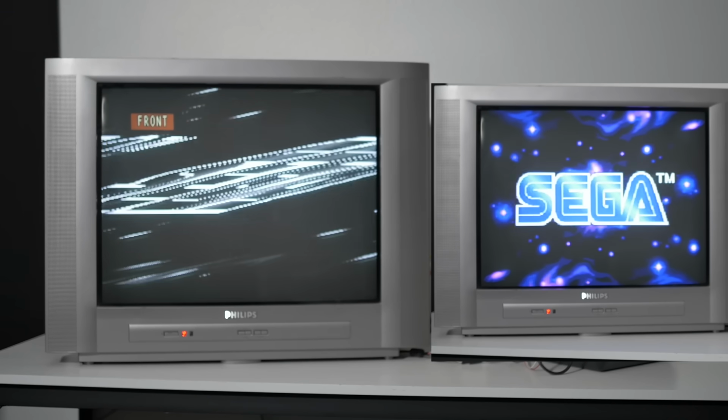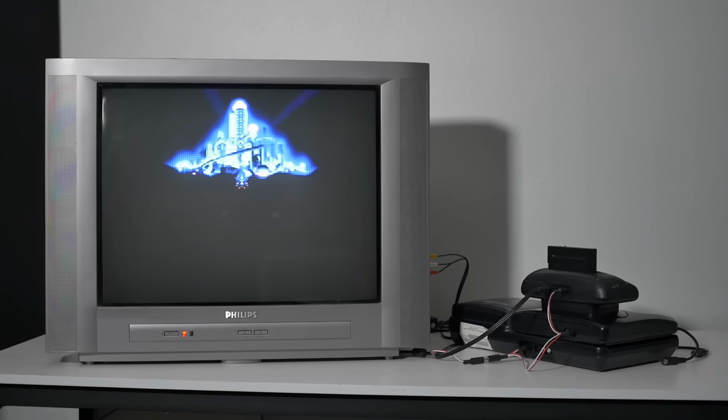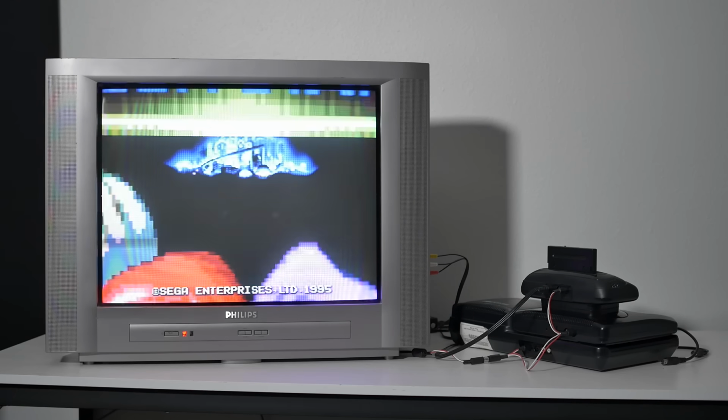Whoa, this is pretty trippy. You can see what this is meant to be by comparing with the normal output. Turns out the 32X needs the sync signal from the Genesis, which makes sense, that'd be how it knows when the Genesis has started and finished a frame. Pretty interesting effect though. With the sync connected, we can see exactly which parts are handled by the 32X.